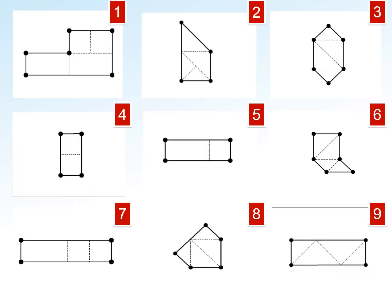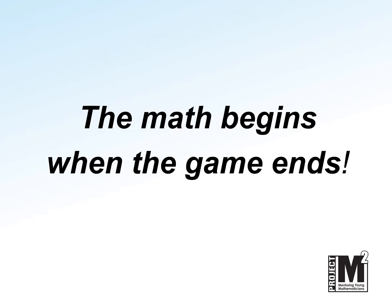Look at these cards. Can you find a matching pair? There's more than one. Well, shapes 4 and 5 are alike in 4 different ways. Shapes 1 and 3 are alike in 4 different ways, and there are several other pairs. The math begins when the game ends. The game is over, so now we're going to talk about the math.